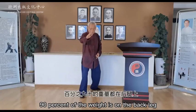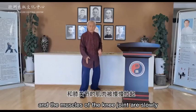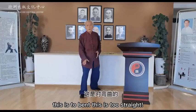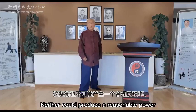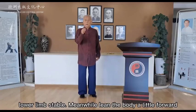The front knee should be not too bent, not too straight. And the muscles of the knee joint are slowly pulled up so as to be elastic and have penetrating force. This is too bent. This is too straight. Neither could produce a reasonable power. Just relax the hips and draw in the external force in order to have the lower limb stable. Meanwhile, lean the body a little forward.